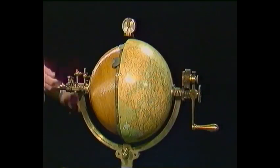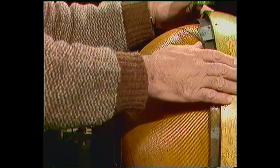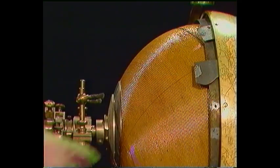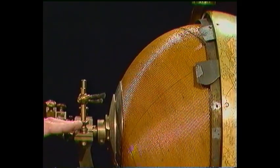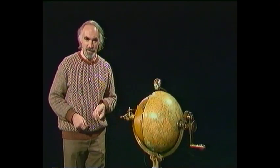Now, this problem has exercised scientists for quite a long time. This Victorian device was built to model the changes in the direction of the Earth's field at the surface. Inside the globe is a second sphere with coils which carry an electric current to produce a magnetic field. Now notice that the magnetic axis is inclined, reflecting the angle between the Earth's magnetic and spin axes. But this model shows more than just a dipole field.